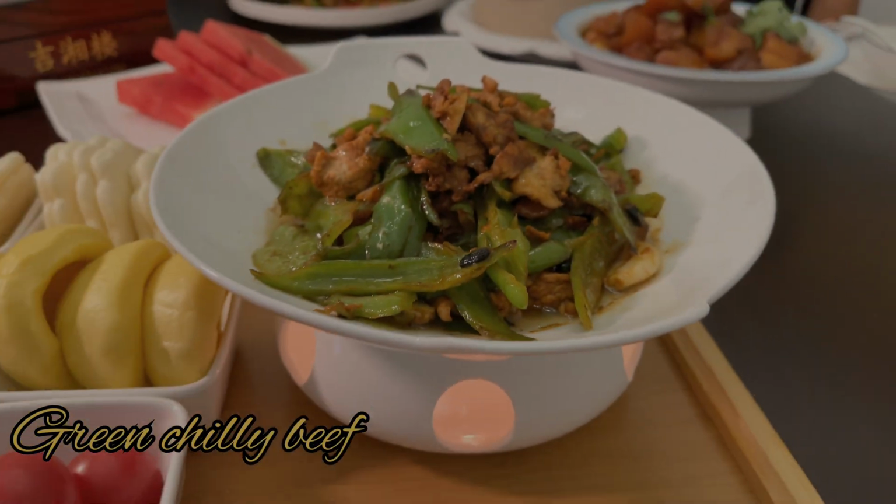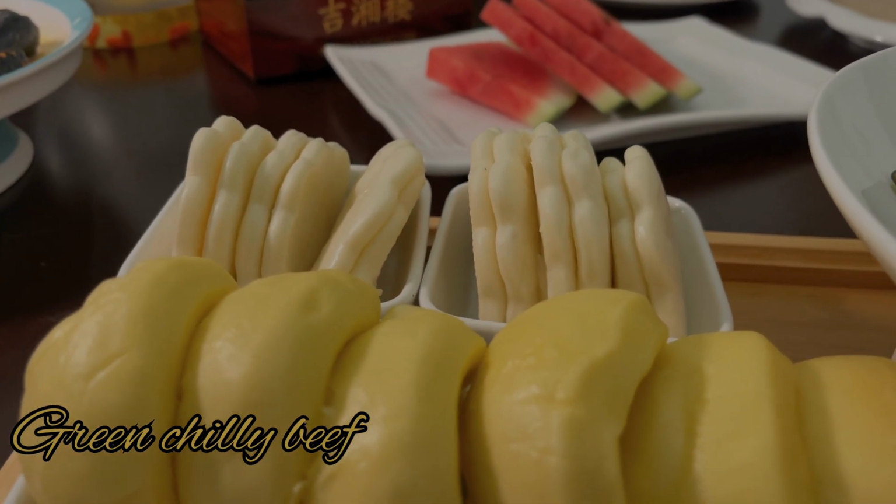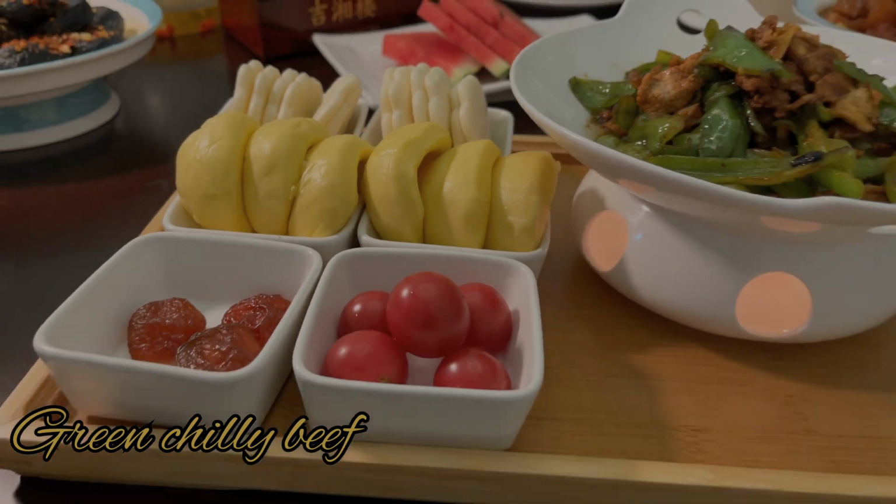Guys, this is beef too. See? This is a kind of bread. In Chinese they call it mantou.